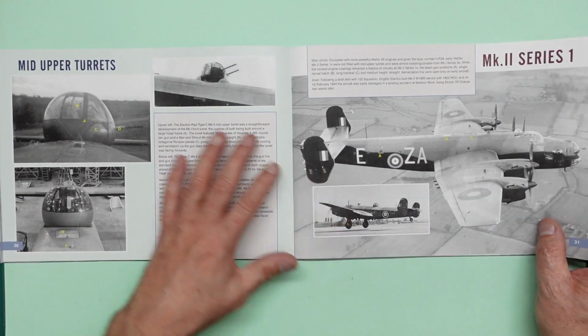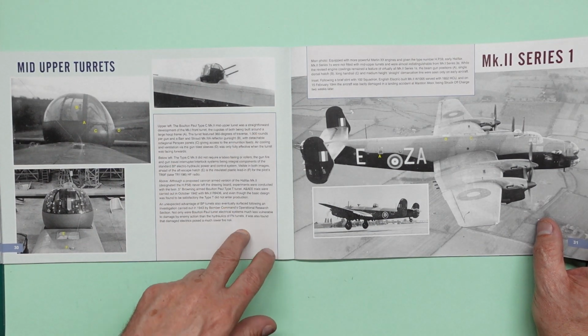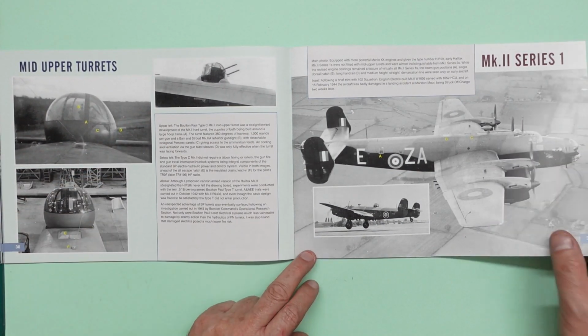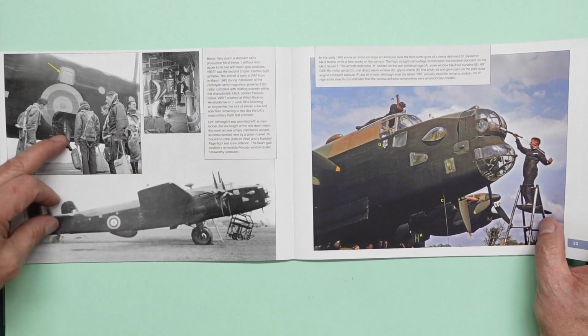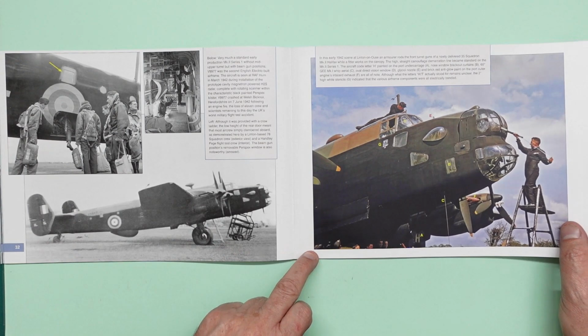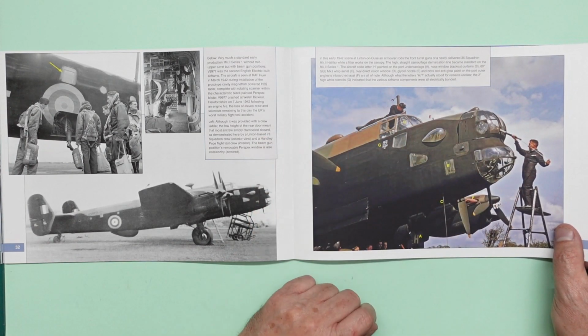So mid-upper turrets, we've got some differences here. They did try 50 cals in these, but it never got off the ground. And there's lots in here telling you all about the different guns. And here we are back inside the aircraft again. We can see the entrance hatch there. Here we are cleaning some guns. Very similar picture to what we've got in the Lancaster book.